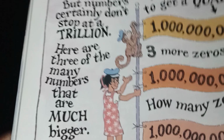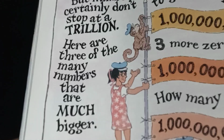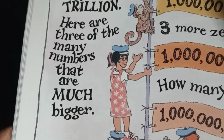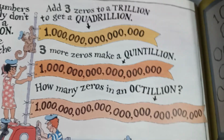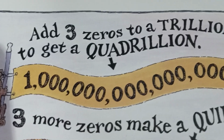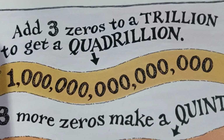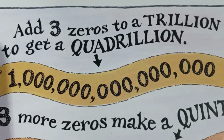But numbers certainly don't stop at a trillion. Here are 3 of the many numbers that are much bigger. Add 3 zeros to a trillion to get a quadrillion.